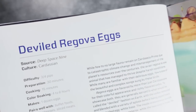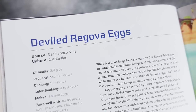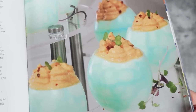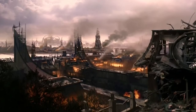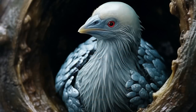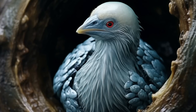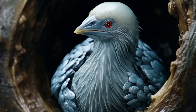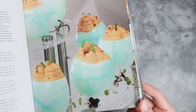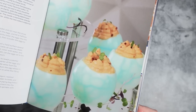Star Trek's deviled Regova eggs are from the avian species of Regova. These birds are common in the planet Cardassia Prime. After catastrophic climate change due to environmental destruction, the conditions are pretty terrible for the animals of Cardassia, but despite this, the Regova have managed to thrive. Their eggs are highly regarded by the Cardassians due to their colorful appearance and flavorful rich yolks, and what better way to showcase both than showing them in devilish fashion.